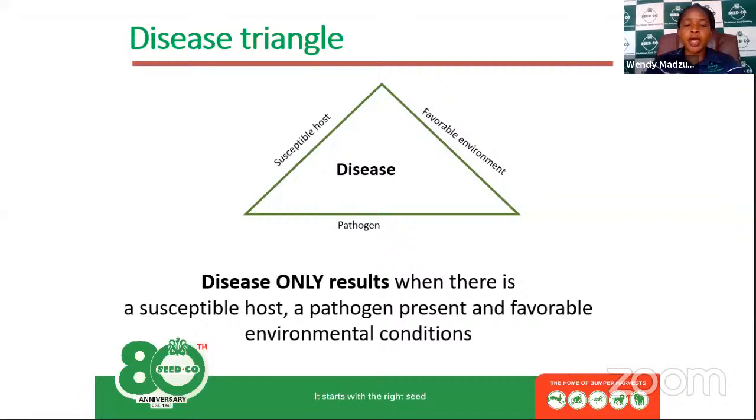So moving on, I'll hand you over to Nyasha for him to highlight the diseases that we are most likely to face in these different crops, as well as the pests, before we look at the other issues that we highlighted. Over to you, Nyasha.